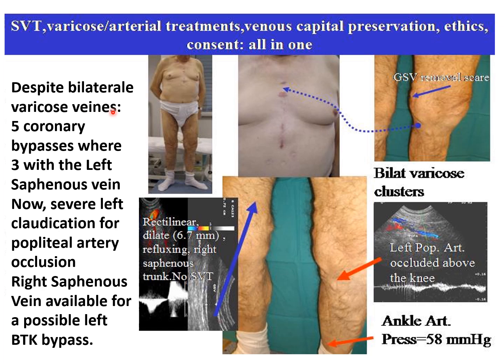Despite bilateral varicose veins, 5 coronary bypasses were performed, 3 with the left saphenous vein. Now, severe left claudication for popliteal artery occlusion, with the right saphenous vein available for a possible left below-the-knee bypass.